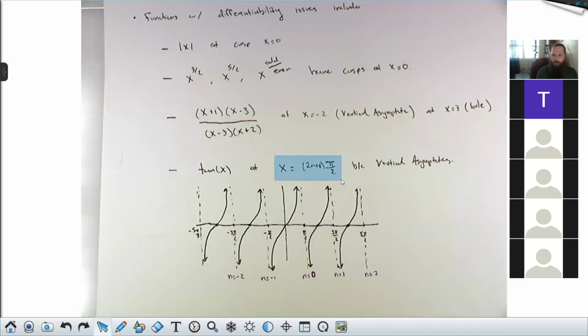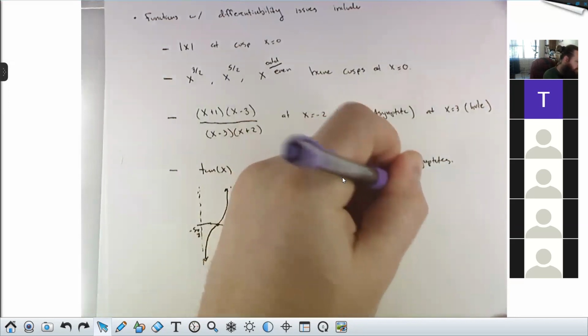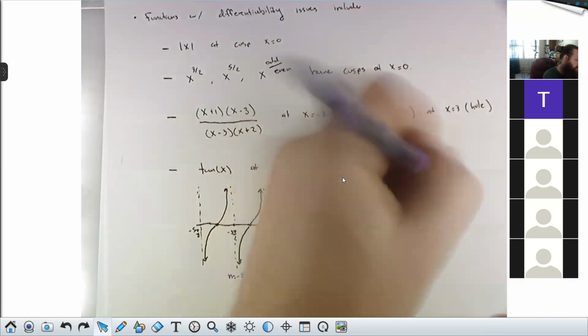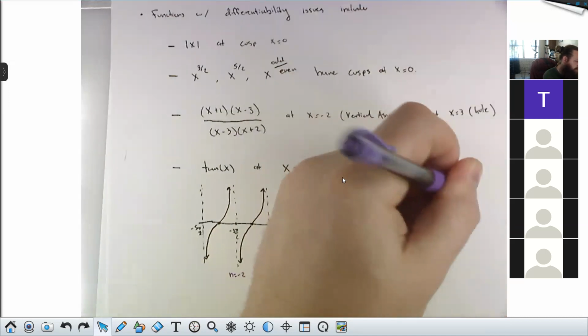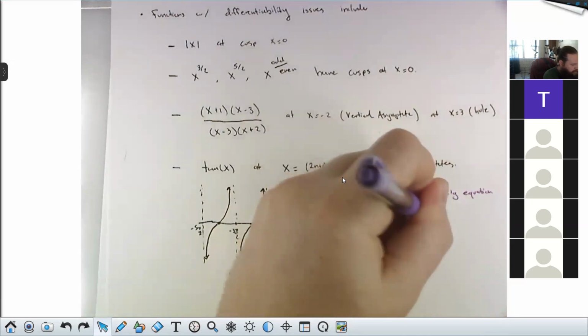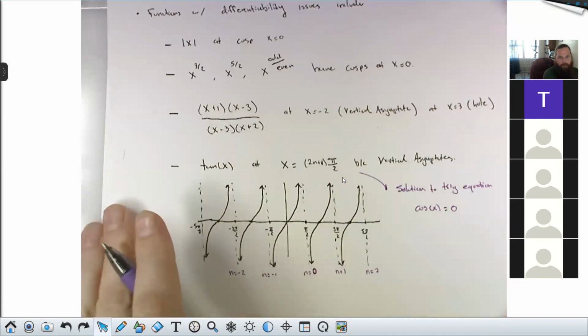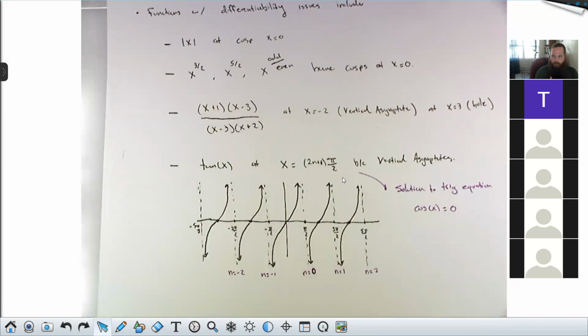So you see this in trigonometry when solving trig equations. This is the solution to the trig equation cos x equals 0. Right? Tangent is sine over cosine. So tangent will have a vertical asymptote everywhere cosine is equal to 0. And if you solve the equation cos x equals 0, this is what you get.